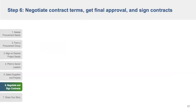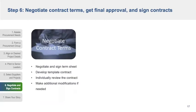The next step, negotiating contracts, can take months and go through many revisions. Usually the process is to negotiate and sign a term sheet, then develop a template contract. Afterwards, each buyer reviews the contract and in some cases can make additional modifications.